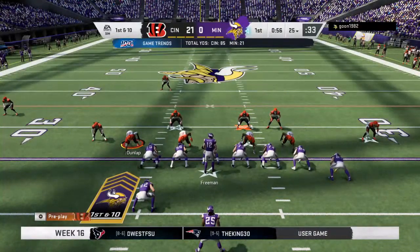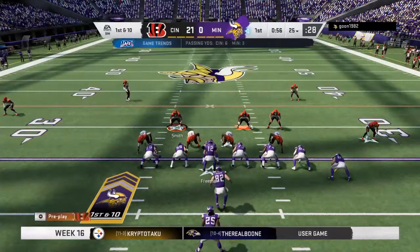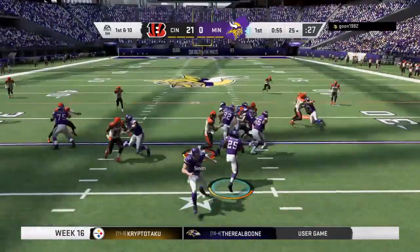Now to start their next drive, and some dangerous territory. You're already down 3 scores. A 3-and-out here or an inability to put any points up, this one might be over by half.